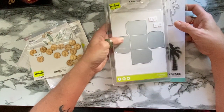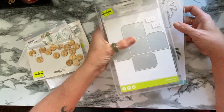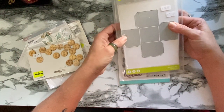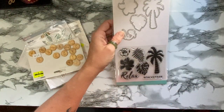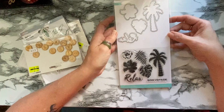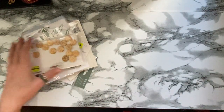I got this little advent box for $7. And this is good because I was planning on making advent calendars for the girls for this Christmas, and I wanted to make it well so that we could reuse it each Christmas. I saw that and I went, why not? And then I got this one again, another 30% off. So this is a stamp and die set. I was like, cool.